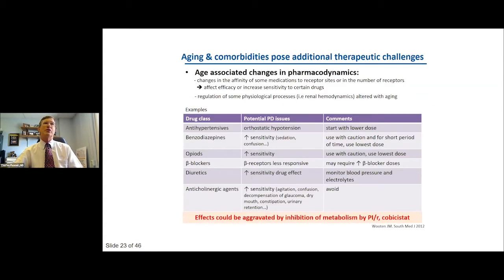Okay, so here again is a table of particularly bad actors in the elderly. These are drug classes associated with potentially bad outcomes in elderly patients. And many of these are classes that would be prescribed for age-related or age-associated comorbidities. So, for example, antihypertensives, not surprisingly, can cause orthostatic hypotension or just plain hypotension.